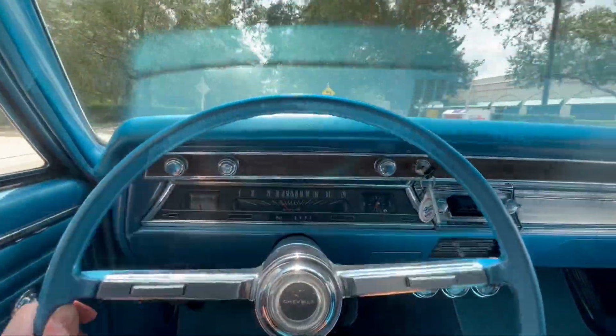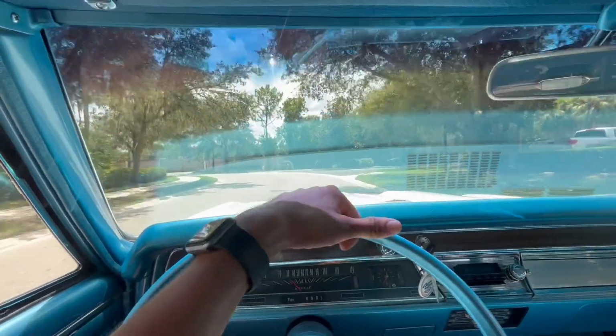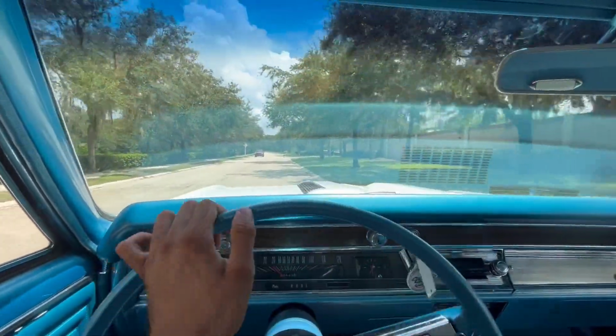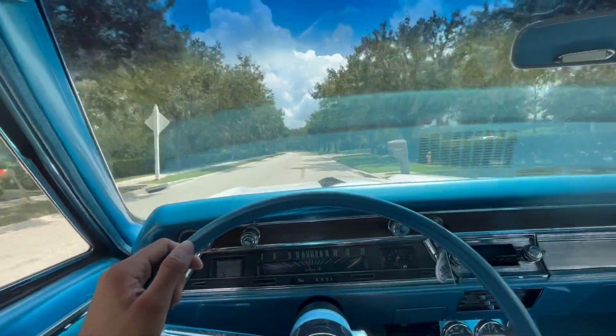Still got the original wheel. Got a really nice loud horn there. Stops all those Florida drivers from getting in your way. But yeah, it's just a plain Jane El Camino. Really nice sounding car. Give it a little gas, it's there.